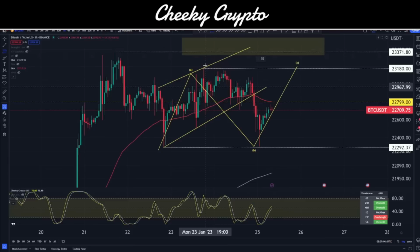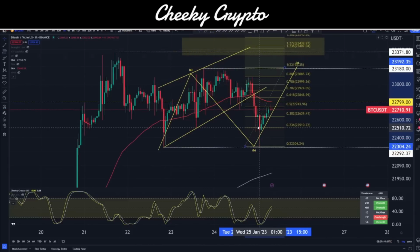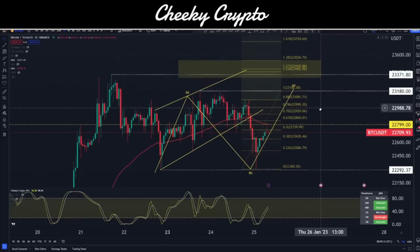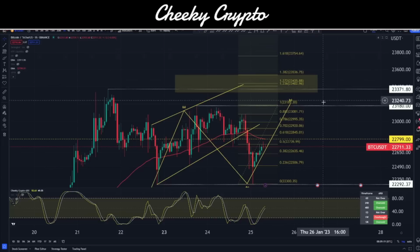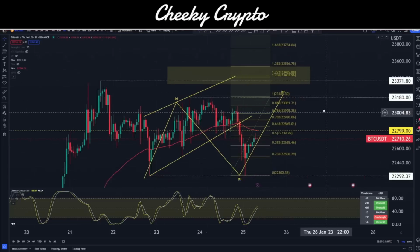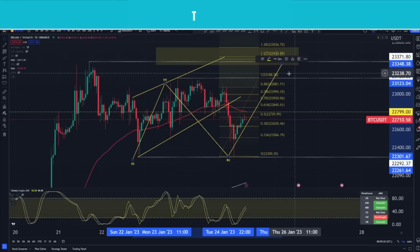Therefore, if we were to think about this as a one-to-one, potentially even push up a little bit higher to the 1.236, it gets us right into our little box here. You can see that this would top out at the 1.382 as well. So that would be a really interesting area to think that this C wave here may come up into that range and get absolutely smacked down from there.